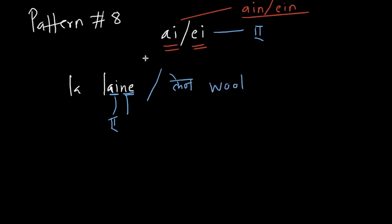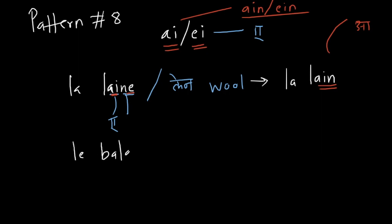Now, if this would have been lain without the last E, then we would have to use the pattern of AIN, which we'll learn in the next few steps. So that way it would have been lin. Okay, that's not a word, but I'm just saying because there was an E, the pattern got divided into this two and this two. You know what? Maybe we'll just focus on AI right now. So le balai, which is broom, like jhadu, Aam Aadmi Party. Balai, because AI is A.